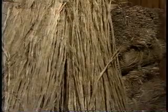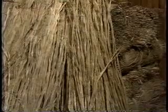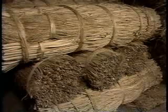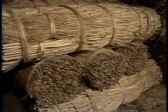The bark of 3 trees is used for Japanese paper. Kozo, or paper mulberry, which is the most common. Mitsumata, which yields a crisp, shiny paper. And gampi, the rarest bark, which yields a paper that is prized for its luster.